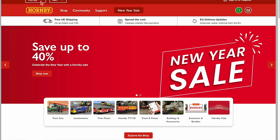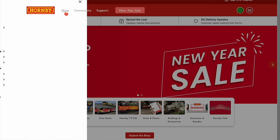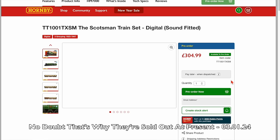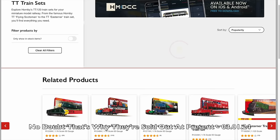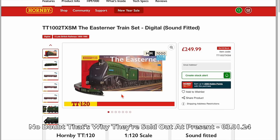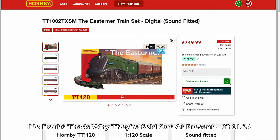I don't ever recommend box sets, but I definitely would recommend the Hornby Bluetooth, either in the Scotsman, it's not the Flying Scotsman, it's the Scotsman. And it comes with a different train altogether, but it looks like a Flying Scotsman. It's just not got Flying Scotsman name on it. But that, with the Bluetooth decoder in, or the Easterner set, they're doing two sets at the moment. They're both brilliant. And I would recommend those two box sets to anybody starting out.